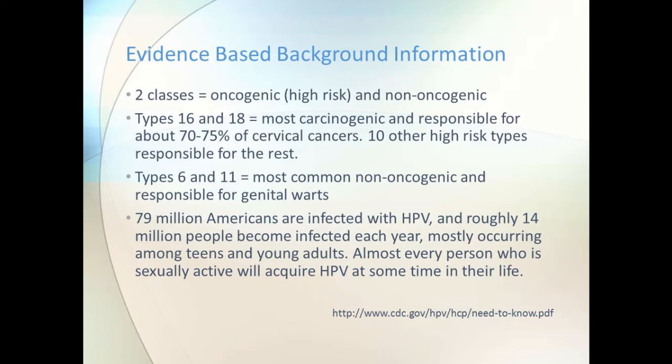So there are 2 classes of HPV. One is the oncogenic or high risk, the other the non-oncogenic. Our concern is obviously the high risk. Type 16 and 18 being the most carcinogenic and the ones that we're really concerned about. 6 and 11 are the ones that are responsible for most warts. And when we get a little further here and we look at some of the HPV vaccines, you'll see that that's where the target is. Again, 79 million Americans infected with HPV, 14 million each year, mostly teens and young adults. The good news being those are the folks with the immune systems that generally are going to clear this. And almost every person who is sexually active is going to acquire HPV at some point during their lifetime, according to the CDC.